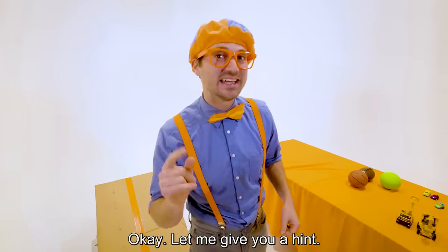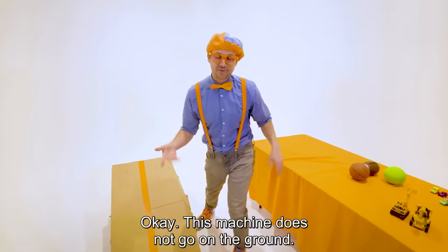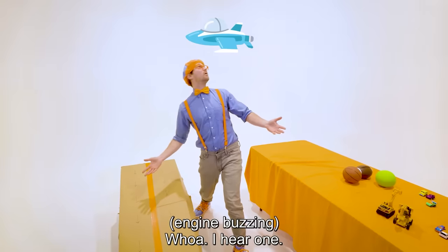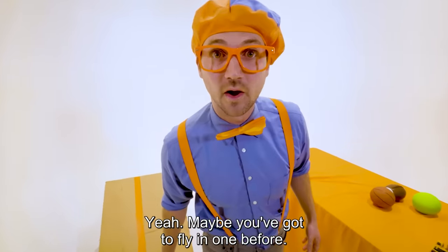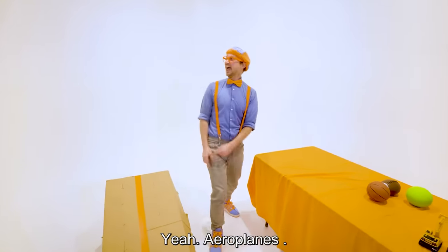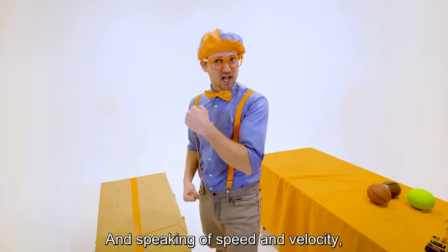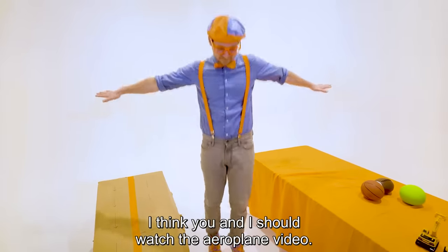Okay, let me give you a hint. This machine does not go on the ground. Well, it does, but then it goes in the air. Whoa, I hear one! Maybe you've had to fly in one before. They fly in the air. Yeah, airplanes. Airplanes are really fast. And speaking of speed and velocity, I think you and I should watch the airplane video.